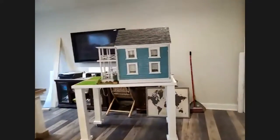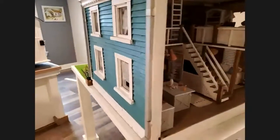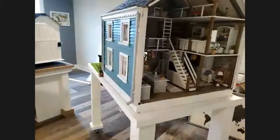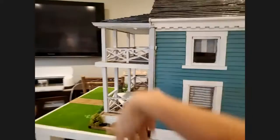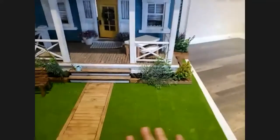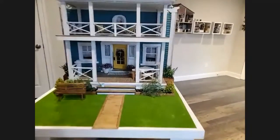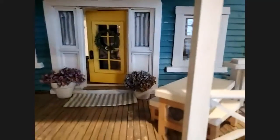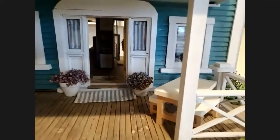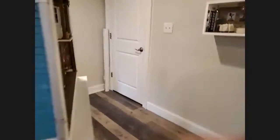So here's another big dollhouse. This is the biggest one I was telling you guys about before, the coastal one. It did not look anything like this. It was white on the outside. It did not have a double deck. I built the entire double deck, the flooring, everything. My husband put it on this table for me. This is the coastal one that my mother-in-law gifted me. This one took me about 10 months to build. It was huge. I think it was an antique. It smells like it was an antique.